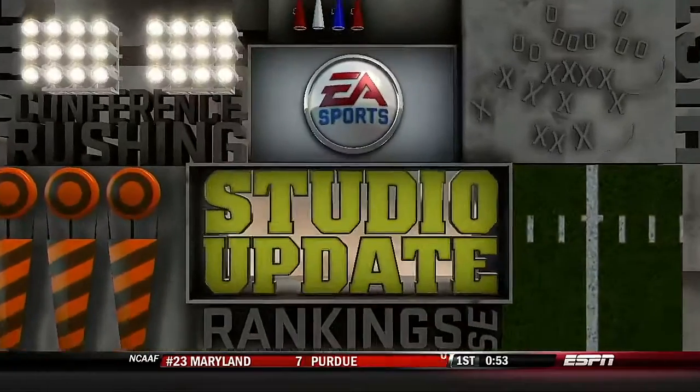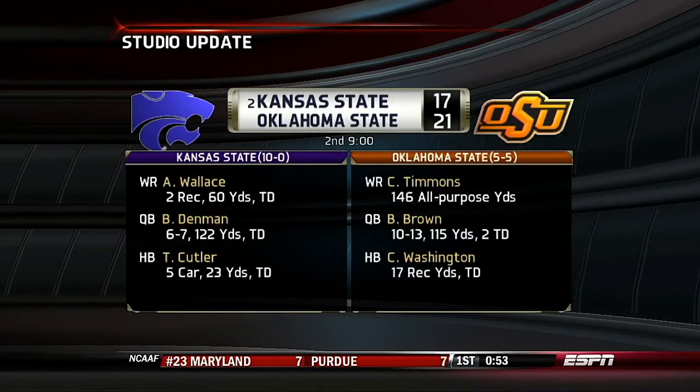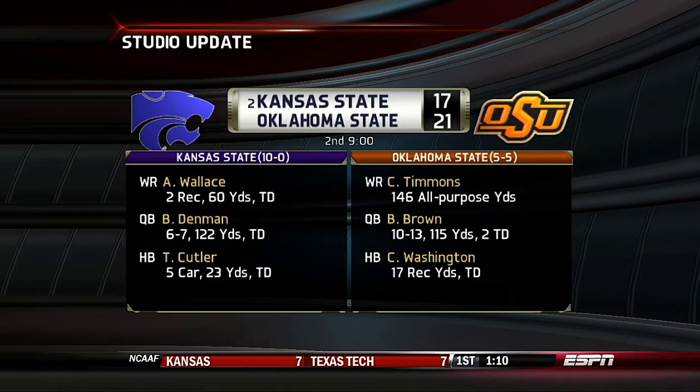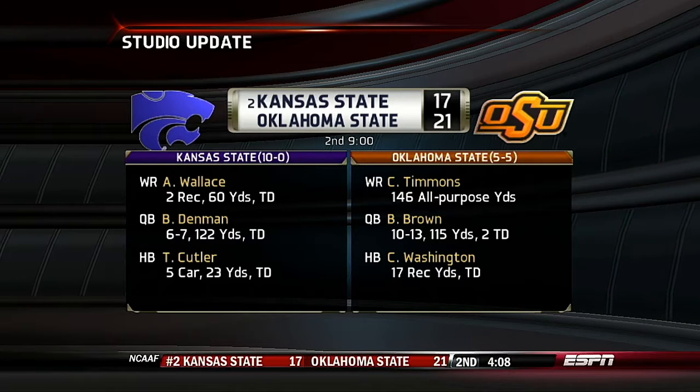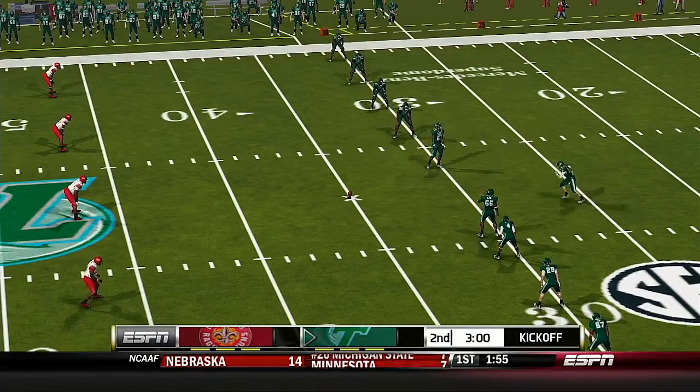Let's throw it out to Reese now for a studio update. In the Big 12, they spread you out and pitch that magic beam everywhere. The Wildcats strike through the air, getting into the end zone for a touchdown. The Cowboys are out front, 21-17. I don't expect that that score is going to hold, but boy, that would be an upset.